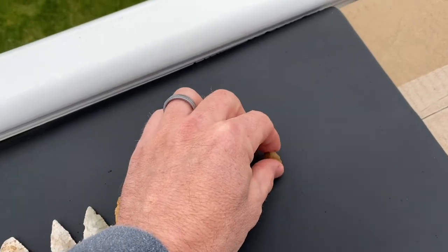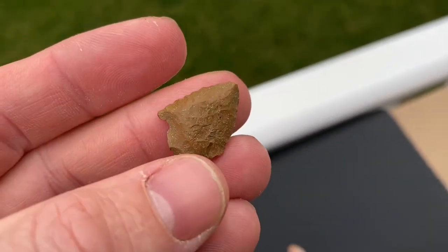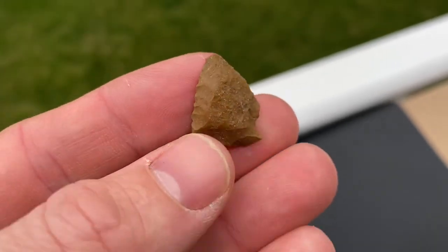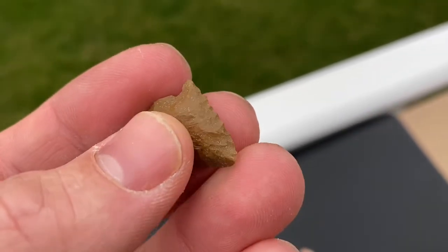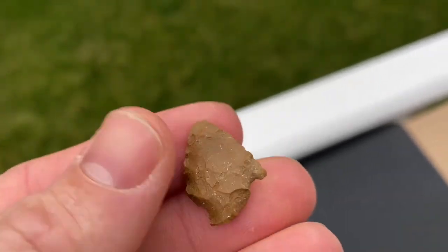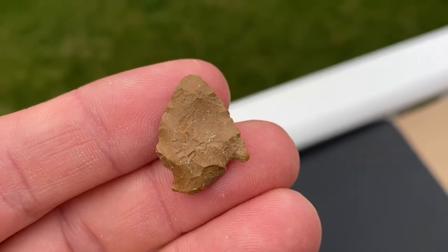Some of the finds though that we did find, here's that tiny little brown one Tika found there at the end. It's got some really nice flaking on it. Unfortunately, like a lot of things, it's kind of chipped up, but kind of a different material, which is interesting with that site in particular.